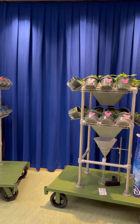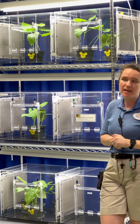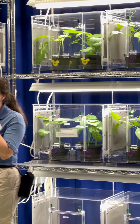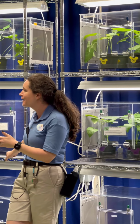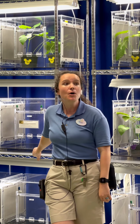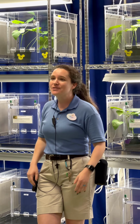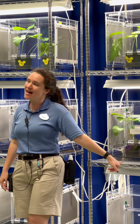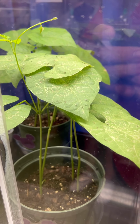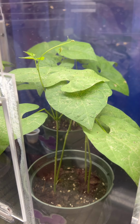Perfect. All right, and come on in. A common pest that we have in our greenhouses is our leaf miner fly. One way that we're actually able to control the leaf miner fly population is by using a biological control, another organism to manage the population. And we use parasitoid wasps. So what do those parasitoid wasps look like? Gnats. They're really tiny.